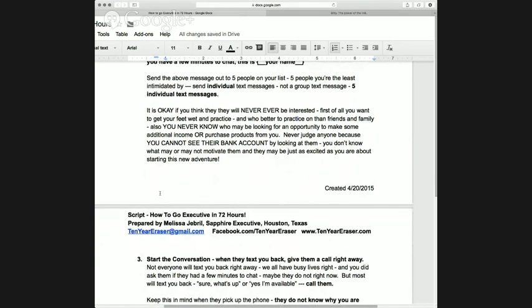Now, it's okay if you think that they would never, ever be interested. But you don't know that they're not going to be interested, right? You can't look at them and know they're not interested. You can't look at someone and see into their bank account and see what they need in their life right now.